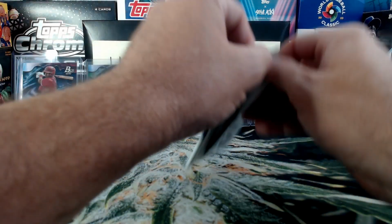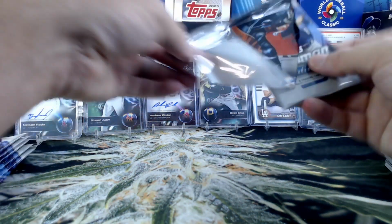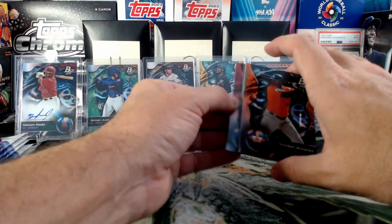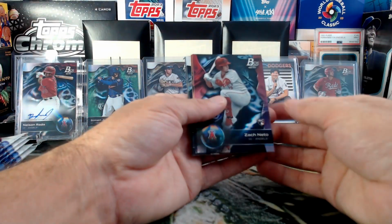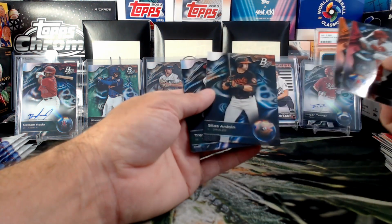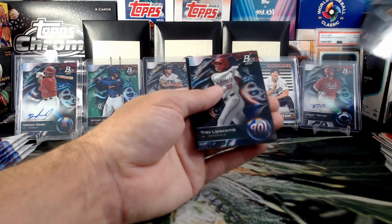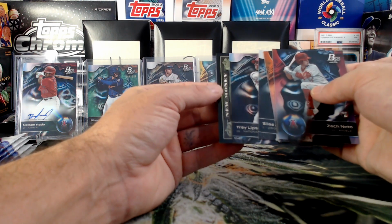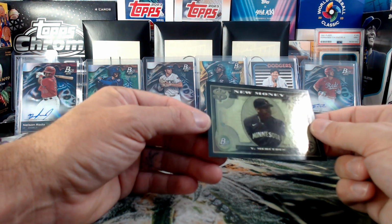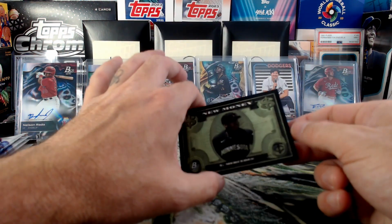Let's keep going. Still got a giveaway, still got the flagship pack, so still got lots of chances to find some good stuff. Zach Neto rookie, Yordan Alvarez, Silas Ardoin. I'm guessing that's how you say that. I don't want to say Ardoin. I don't like that. Silas Ardoin. Trey Lipscomb, new money. Oh, Yasser Mercedes, that's who that is, right? Yasser Mercedes.